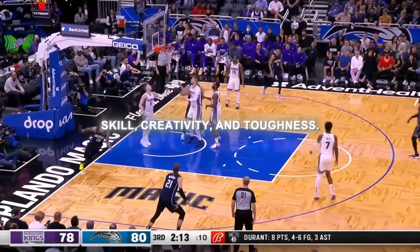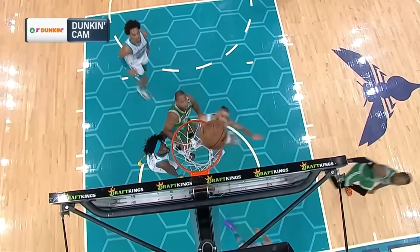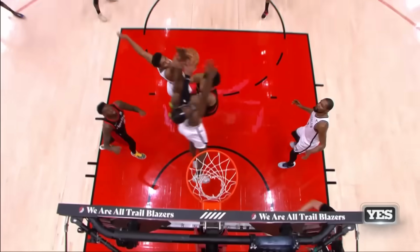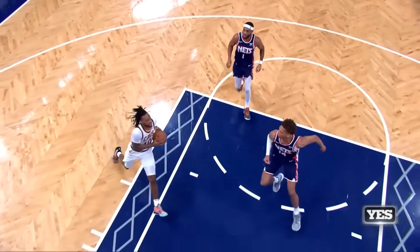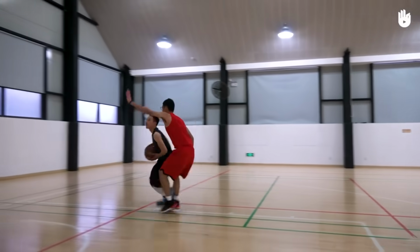creativity, and toughness. Let's break down the fundamental techniques, advanced moves, and mental approaches you need to become a consistent finisher at the rim. The goal here is to give you a blueprint you can follow, one that will help you finish strong when you drive to the basket, and transform you into a player your teammates trust and your opponents fear. Let's start with the basics.